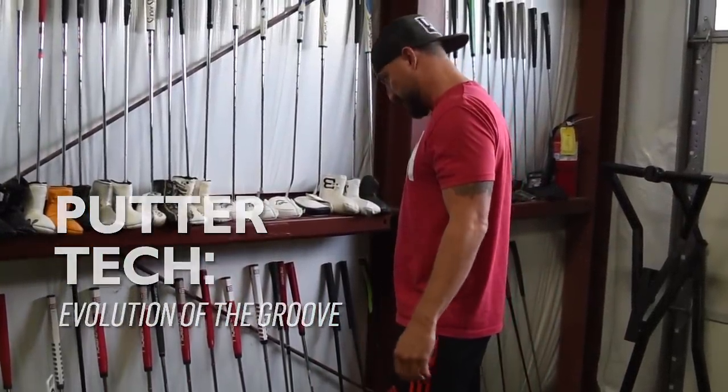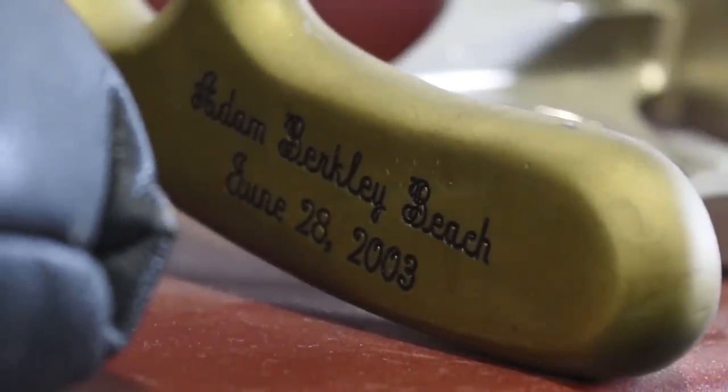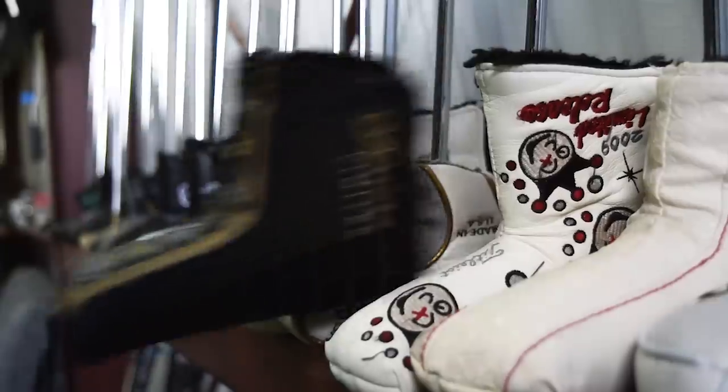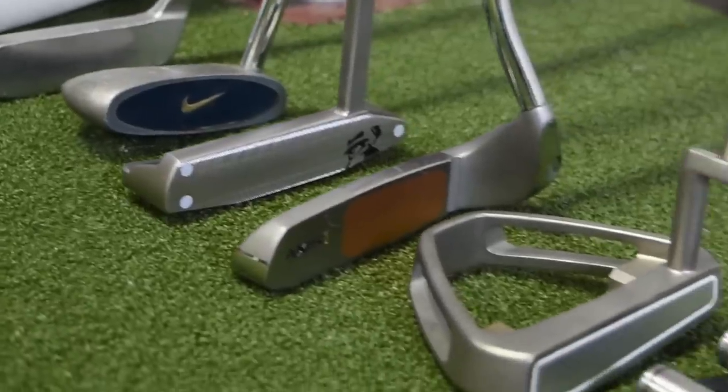Basically how this place started was honestly my love for putters. At a young age, I was enamored with them. I was drawing designs, and a lot of these putters on the wall, if you were to come into the facility one day, you would see the evolution of the groove in this collection.